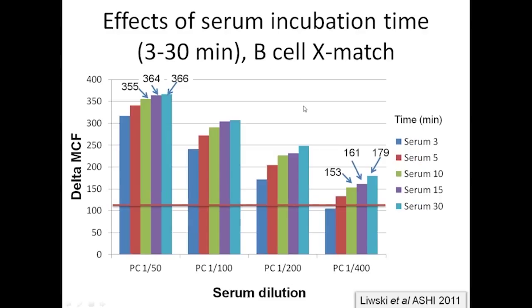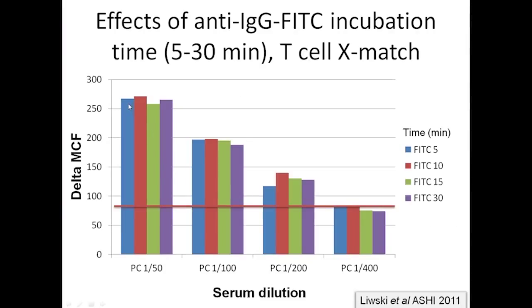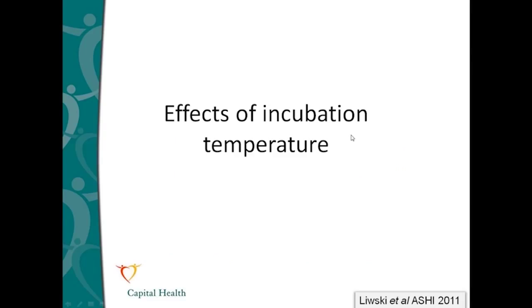This is an example of a T-cell cross-match, and you see that the same results were generated for a B-cell cross-match. So next, we looked at the time course experiments, looking at the incubation with anti-IgG FITC. What we did here is we incubated our cells and sera for 30 minutes, but then different groups were incubated with the secondary reagent for varying amounts of time, ranging from 5 minutes to 30 minutes. And the results were even more interesting, showing that you get maximal reactivity by 5 minutes of incubation. Again, this was true for all concentrations of our positive control, and the B-cell crossmatch looked very similar.